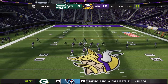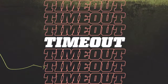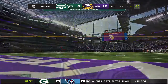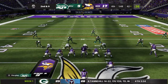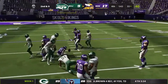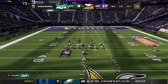Here's 1st and 10. From the gun, it's a give to Cook. And he'll be brought down at about the 42. Here's 2nd and 9, just a yard on that last run. They'll try and run some clock here as they keep it on the ground. And he's going to be brought down at about the 33-yard line. 66 yards on the ground for him so far.